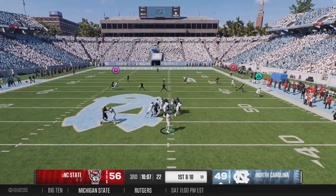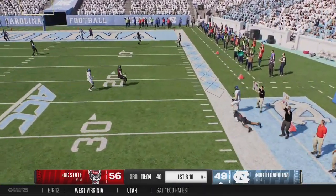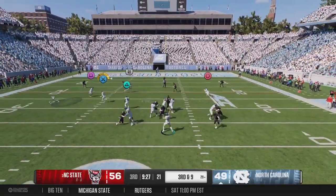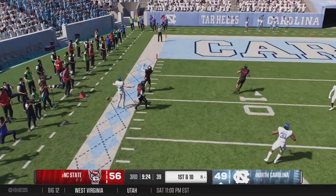From the shotgun, drops back looking for an open man. Quarterback leaves the pocket on the move now. He'll drop back here on third down, and he dumps it off to the tight end. It's a big game before he goes out.